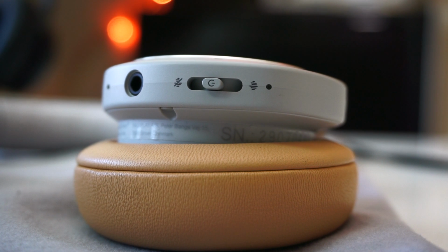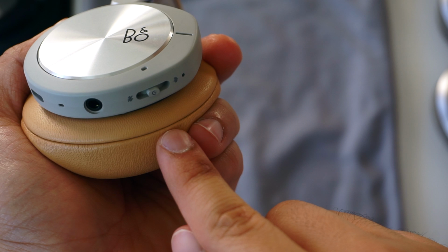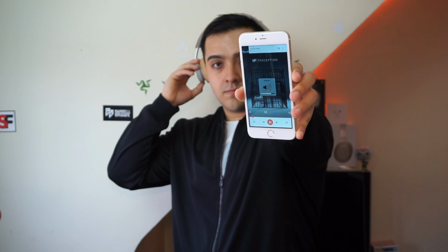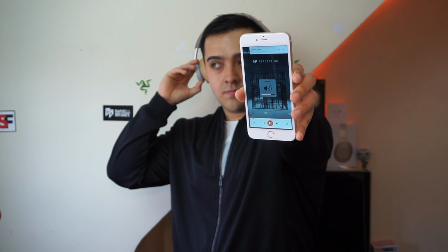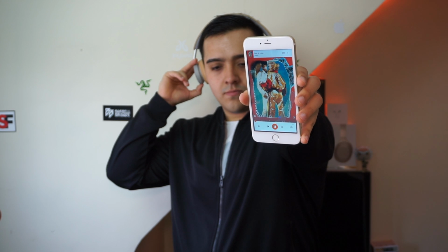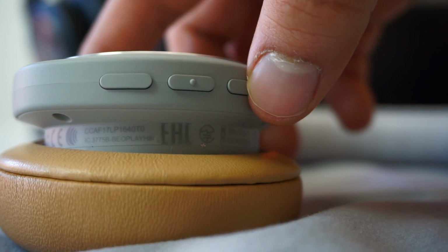But the H8i has a switch on its left ear cup which powers on the device and toggles both noise cancellation and transparency mode on and off, and I'll demonstrate those in a minute. And on the right ear cup you have your traditional volume up and volume down buttons and a multi-purpose button. Now these buttons have a good amount of tactile feedback, but since I touch these buttons on a regular basis, I wish they were made out of metal, not plastic, because remember, these are $400 headphones.